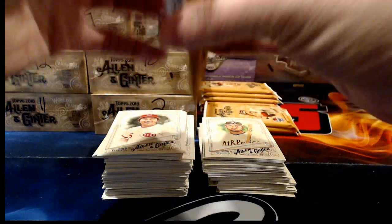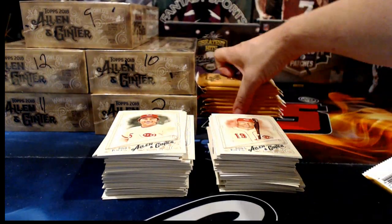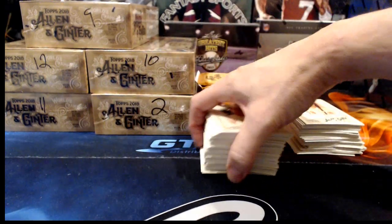Honestly, I might just sell the cases. That's probably just as easy as anything else, if anybody wants them. I haven't really looked to see if there's much of a market for it with other breakers. So we'll see how it goes.